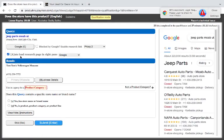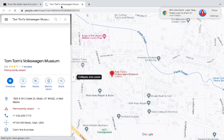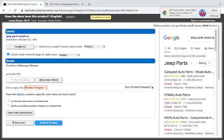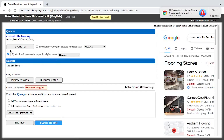Now we have Jeep. Jeep is the name of Jeep parts. And this is talking about TomTom Volkswagen Museum. It's a Volkswagen Museum, so there are two different things altogether. You have to come here and choose. They don't have it in their inventory. I think this is the last one.